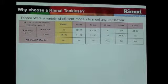AHRI. Very important that we have third-party testing, that we're part of this organization, that we have to do tests of our facilities. We are a member, and it's very important to us. Not everybody is.